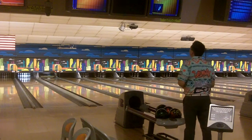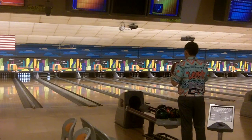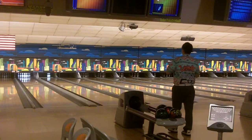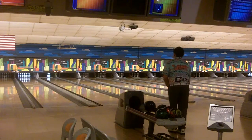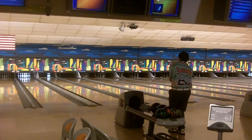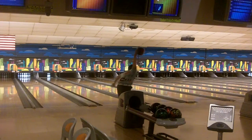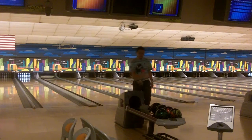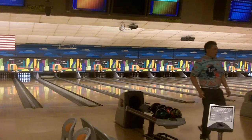No easy spare, especially in that 3-6 zone, because you're right around the oil line, right around the spot where it'll hook to the left and it'll definitely slide to the right. That's the other part that makes Mexico so tough: you have all that out of bounds to the right, but the pattern's also very flat in the absolute middle of the lane.